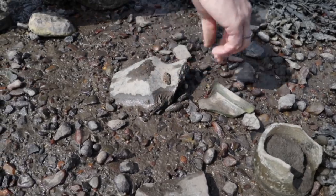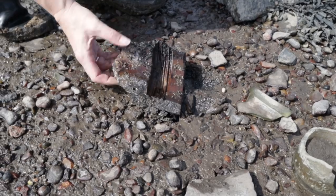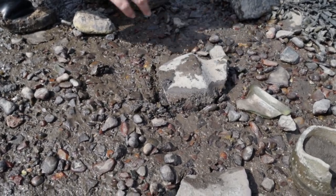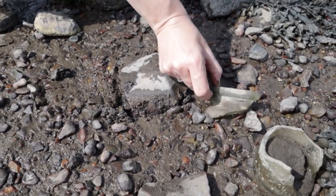I think that looks like it's ceramic. It looks very heavy. Oh, that's a bit of a pipe. That's rubbish. It looked like a really nice vase or something. That's pure rubbish. Okay, what is this piece then? Maybe we got something nicer there.